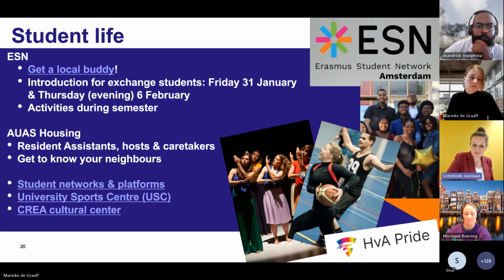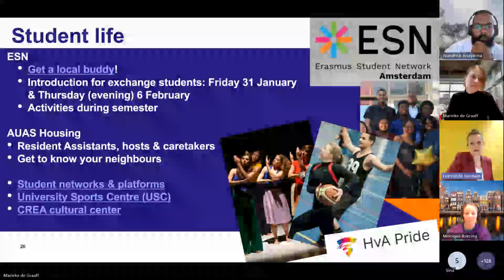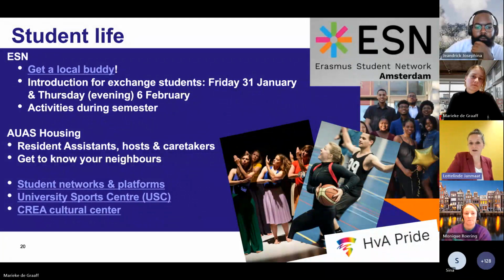Then, as most of you will be housed through AUAS housing, it is good to know that most of our international housing buildings have a very lively community. So tap into that as well for your local network here in Amsterdam. A lot of the buildings have residence assistants. These are Dutch students who live at the same building as well. They organize events, but they are always there as well to help for any questions or things that you have to deal with within housing. And some of the housing buildings have caretakers. They are also there for questions and any issues you can encounter.